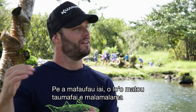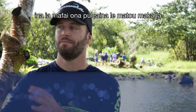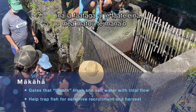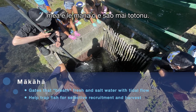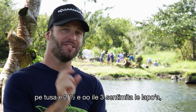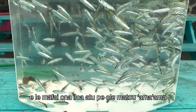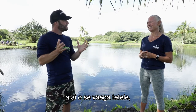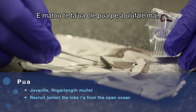With that in mind, we're trying to understand the cycle of recruitment in our system so that we can manage our makaha to allow for the influx of things that we want and maybe give us options to keep those things that we don't want out. When they come into our loko iʻa, they're about 2.5 to 3 centimeters big, so they're really small. And at that time, we can't tell if they're our native ama-ama or our invasive conda. And so what we do is if we have large recruit classes, say 10 or more, we'll sample some of those pua, we call them pua when they come in.